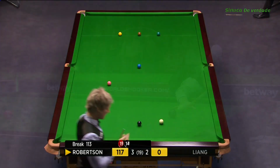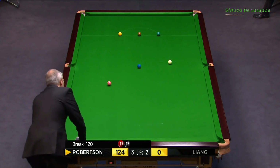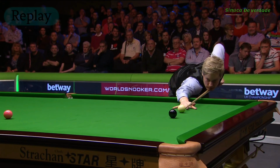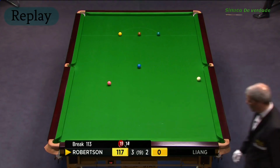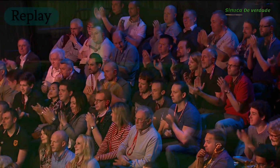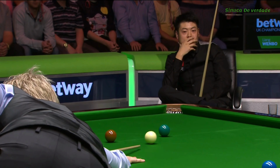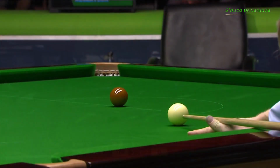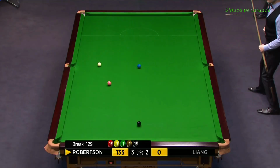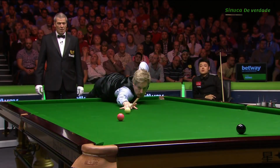On 113. Just 122 from brown to blue, with the pink not being on its spot. 129. 134 for £40,000.